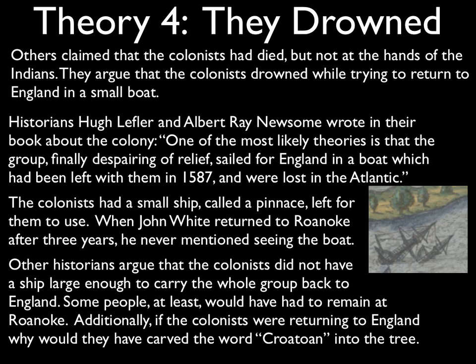Other historians argue that the colonists did not have a ship large enough to carry the whole group back to England. Therefore, some people at least would have to have remained on Roanoke Island. Additionally, if the colonists were returning to England, why would they have carved the word Croatoan into the post?